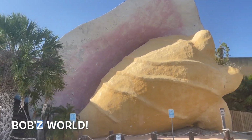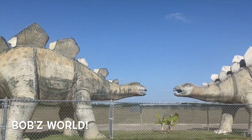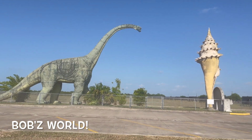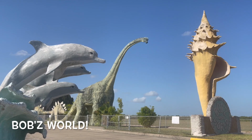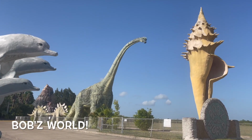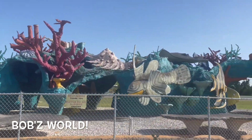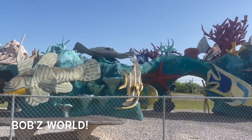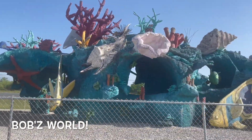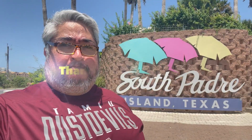And then, of course, you got to go searching for Bob's World. Bob's World is the king of souvenirs. Just look at that outside. Look at those dinosaurs just begging you to come in and look at tacky souvenirs. I got there a little bit too late to go on the inside, but I was able to enjoy the outside, which is really amazing to look at. Bob, whoever you are, you're crazy. I love you. I want to marry you. Thank you for doing an awesome job at keeping Texas weird and awesome. So if you're around the area, make sure to stop there.